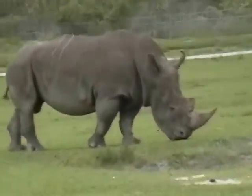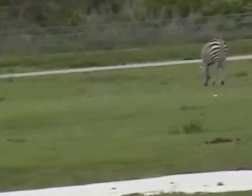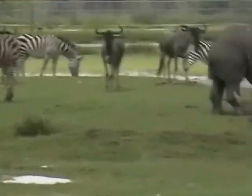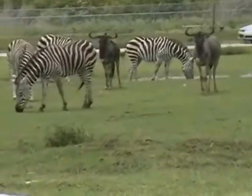This is dead on, Mommy. These things are massive. Big rhinos. That's all I gotta say. I wonder if these guys know how powerful they are. In the wild, I guarantee you, they know exactly what they can get done.